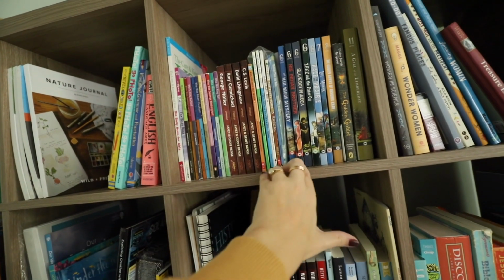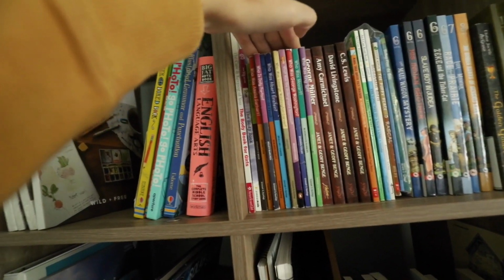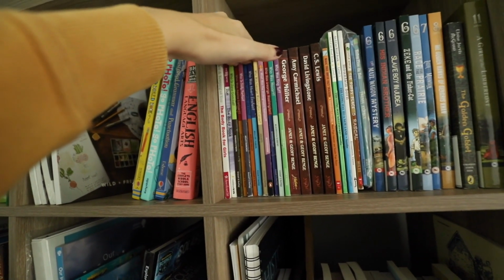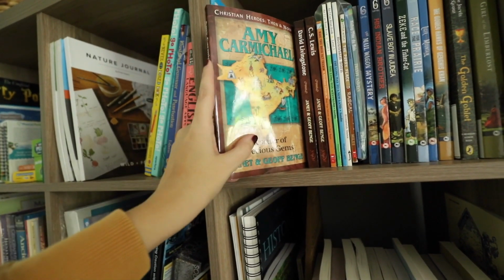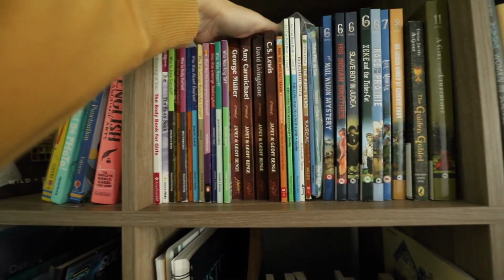Then here are some readers. These are not part of our school readers this year. We love the Who Was books. I keep a lot of these around because a lot of times we end up talking about some of these people at various points in our course, and we can come up here and grab one of these. We've also been enjoying reading this different series of heroes books, and it's cool to learn about all different people.